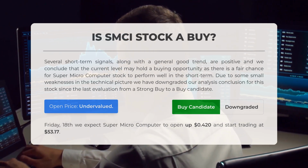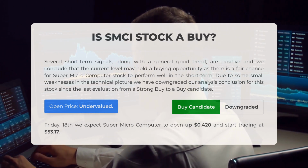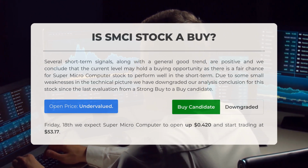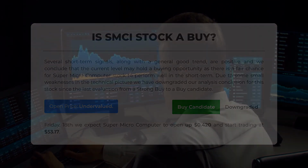After assessing the volatility and movements from the last trading day, our systems indicate that the current price is undervalued. For trading on Friday, July 18th, we anticipate Supermicro computer to open higher by 421 thousandths of a dollar and begin trading at $53.17.